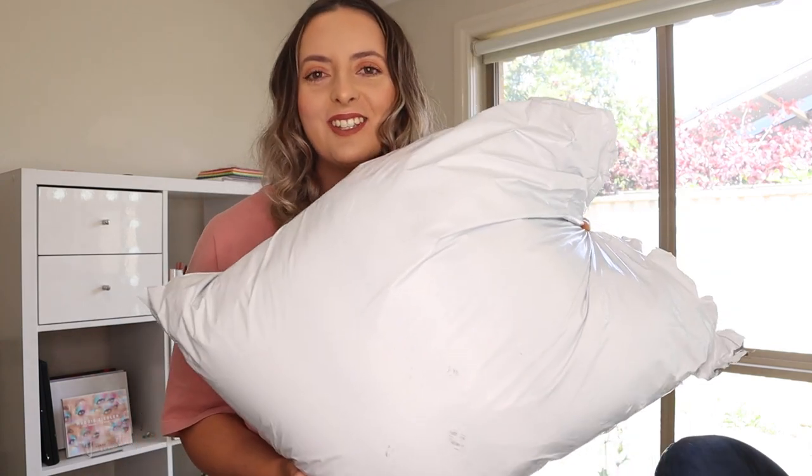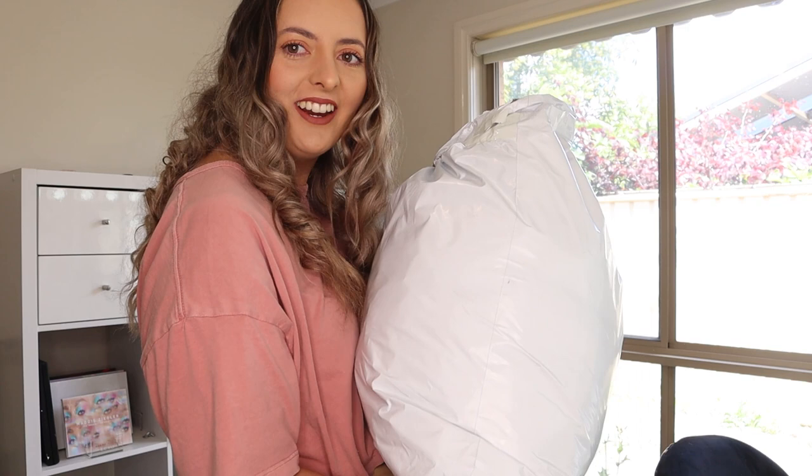If you didn't know by the title, we have got a massive haul we're doing today. This is what we're working with. So she's full. There's 35 items in here. Not all of them are clothing pieces, but a good majority. And I'm going to be showing you every single one.